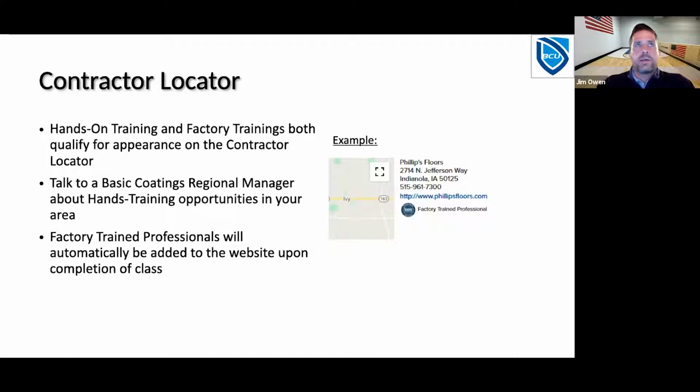So yeah, in the hands-on training, we do everything, from having a sanded floor, all the staining, all the sealing, all the different techniques that we incorporate into the Basic system. So we talk about how to apply all of our products. We talk about numerous application techniques to help you better sell Basic Coatings products and our systems to your customers. So that one, you'll walk away with a high degree of confidence in using the Basic Coatings system.